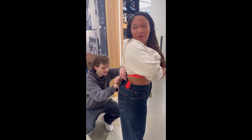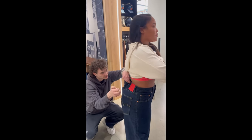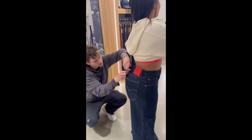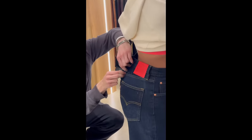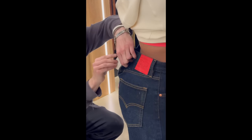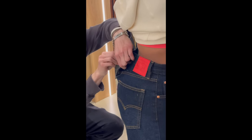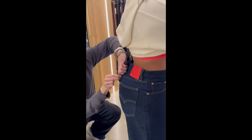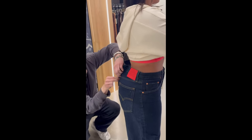I actually had to go back to the Levi's store another day because the tailor was getting off of work. But y'all, these Levi's XL Straights are so good. When I say I'm going to get every single color, especially during the fall time, because they're just so comfortable. I love the wide leg, and around my thighs, it's just so good.